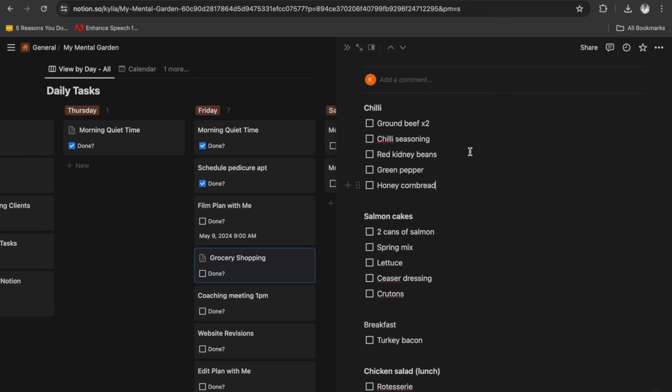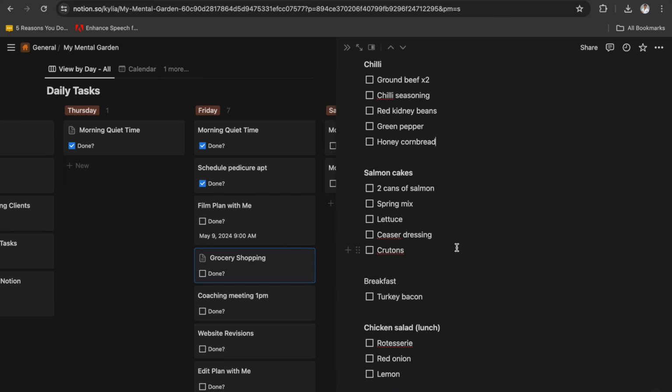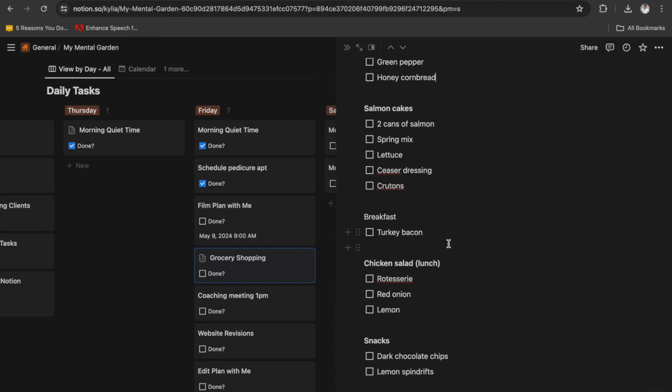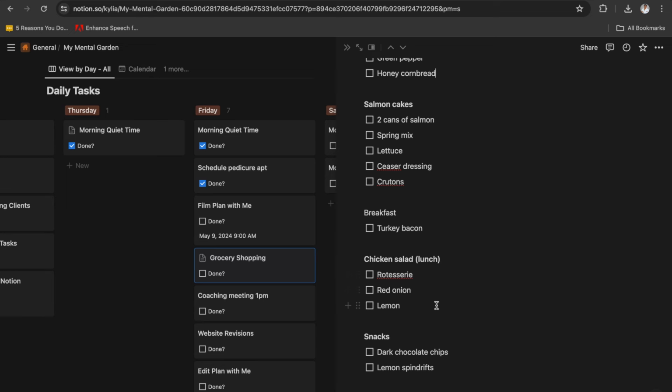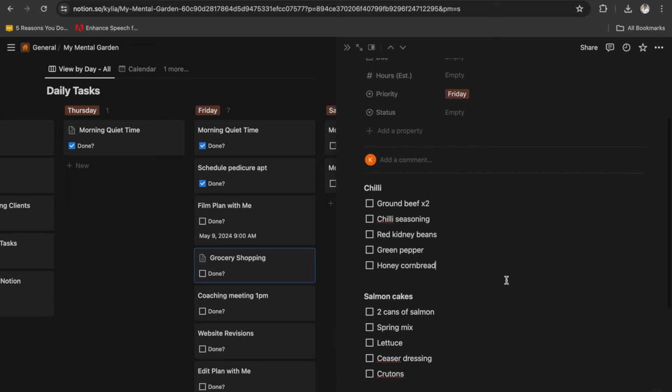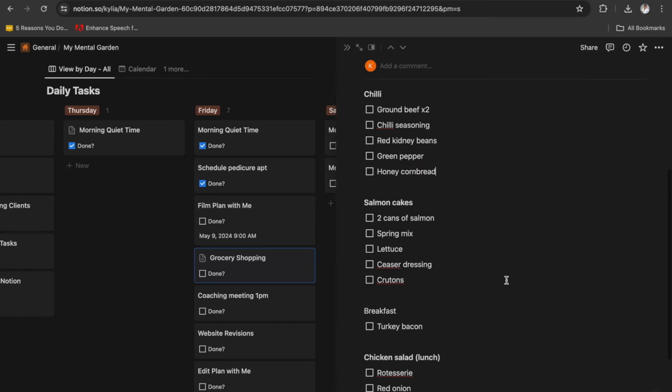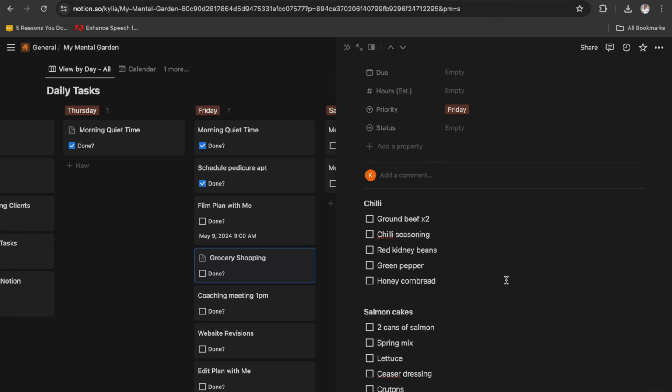So this week I'm making chili, salmon cakes with salad. I already have a lot of breakfast things left over, so I just need turkey bacon because I have eggs and oatmeal, and then I'm making chicken salad. So my list this week isn't too heavy, which is nice because I did a lot of snack shopping and things like that last week. So that's the menu for this week, which is already laid out. And again, I can just pull that up on my phone and keep it going.